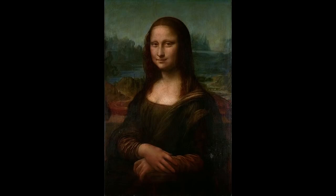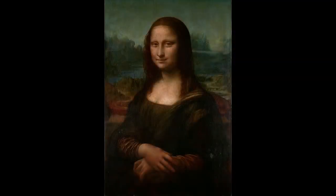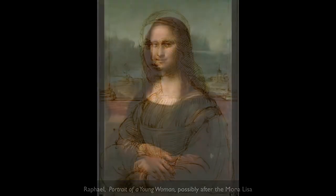I think you're probably right. Those things that look like jars are actually the bottoms of columns cut off on either side of the painting. So Leonardo da Vinci actually painted the columns, and it was cropped. That's right. And so the space that she's in would have made a lot more sense as a balcony.